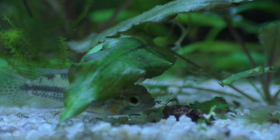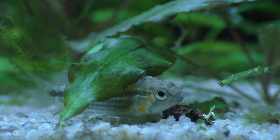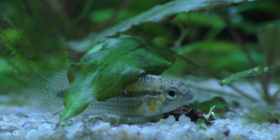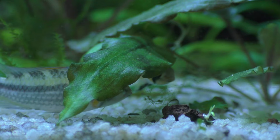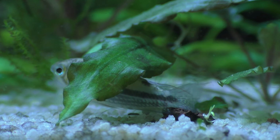In the foreground, you can see a young male. He's only about 1.5 inches in length, and he's just barely started to get some color. Just in back of the male is a small female, and she's only about 1 inch long, and much to my surprise, they're spawning on the underside of a cryptocorn leaf, even though there are 3 coconut caves in this tank for them to spawn in.